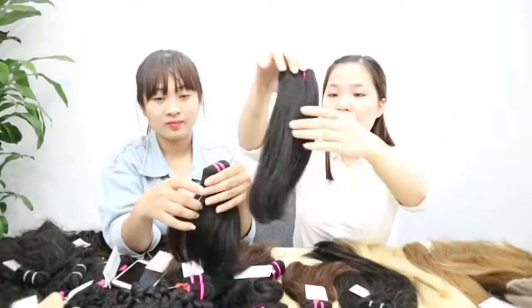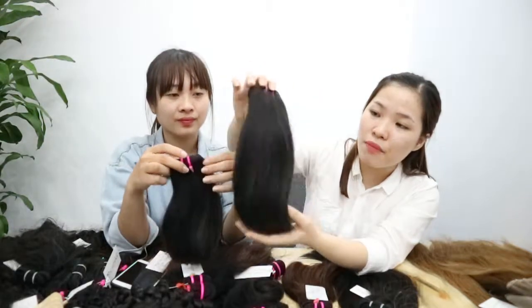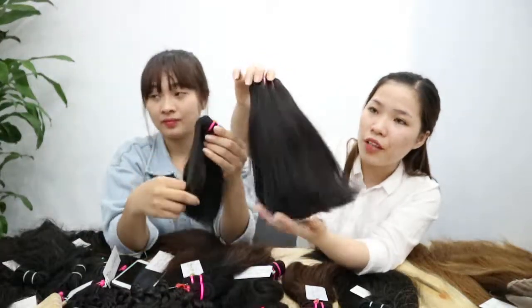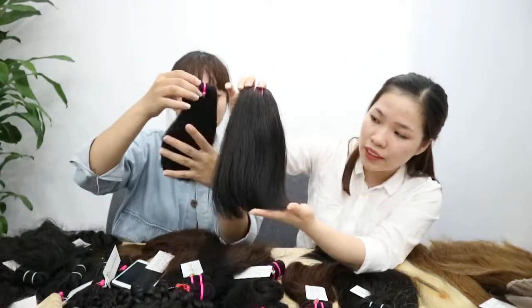They are thicker and healthier than single tone hair. So you don't need to spend too much money to buy trims, you know, with double tone hair. You can reach all the volume that you want and have a natural look.